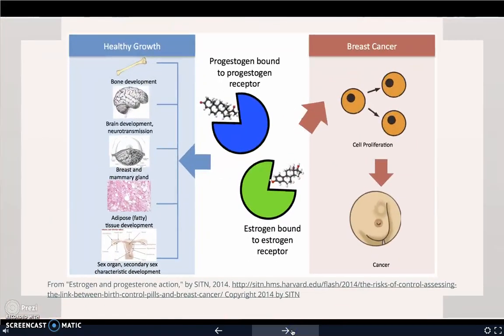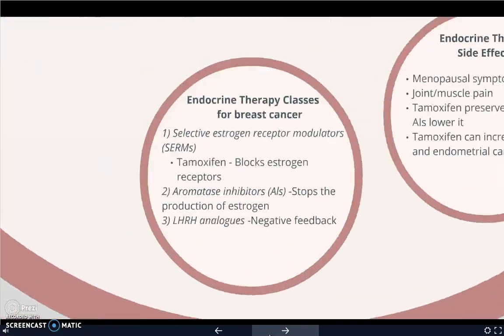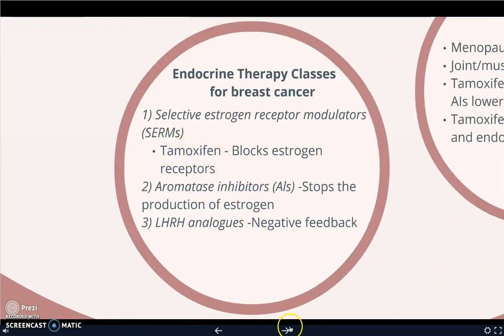Hormones such as estrogen, testosterone, and progesterone can cause proliferation of cells, leading to cancers such as breast, prostate, and endometrial cancer. To use this method, the tumor must contain receptors for the hormones, meaning it is hormone receptor positive. These can be identified with immunohistochemistry. An example of a SERM is tamoxifen.